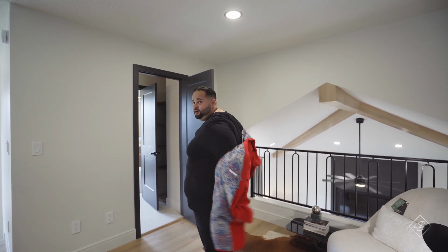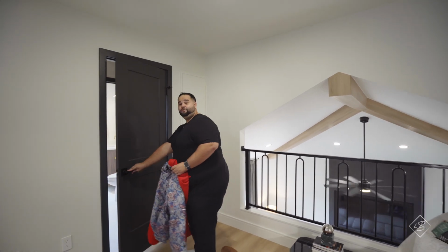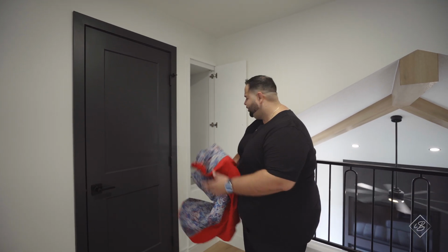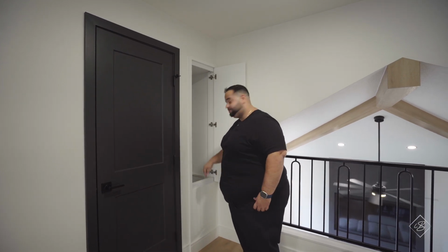Now, I'm tired of the red jacket because it's Florida and it's hot. So what do you do when you get tired of the red jacket? You take it off. Don't worry, I'm not gonna strip. You take the jacket off, you come right over here, you open up your own chute. Why? All the bedrooms are upstairs. What better way to throw your laundry down than to just toss it? Bye-bye.